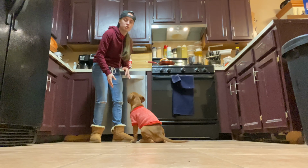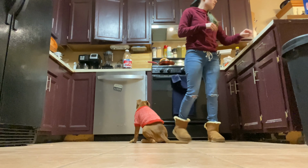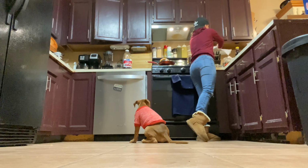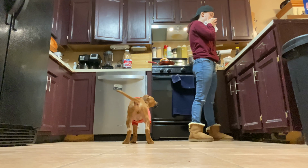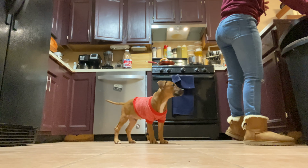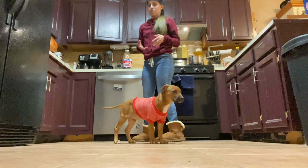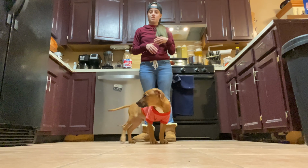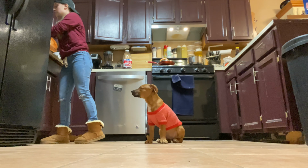So that's a little tricky, but that's a really important trick that you should be teaching your dog. I only say that because there's going to be situations where, let's say your door is open and you're bringing groceries inside, and you want to make sure your dog isn't going to run out on his own, because of course that's a potential threat to your animal, and you could potentially be losing your dog. And you don't want to do that.